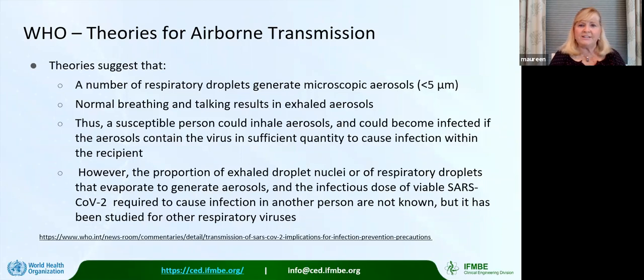So the theory suggests that a number of respiratory droplets generate these microscopic aerosols that are less than 5 microns. Normal breathing and talking can result in exhaled aerosols. So that's important when we start talking about asymptomatic or early onset people with disease. These susceptible people could inhale the aerosols, and these aerosols can be in a sufficient quantity to cause infections.